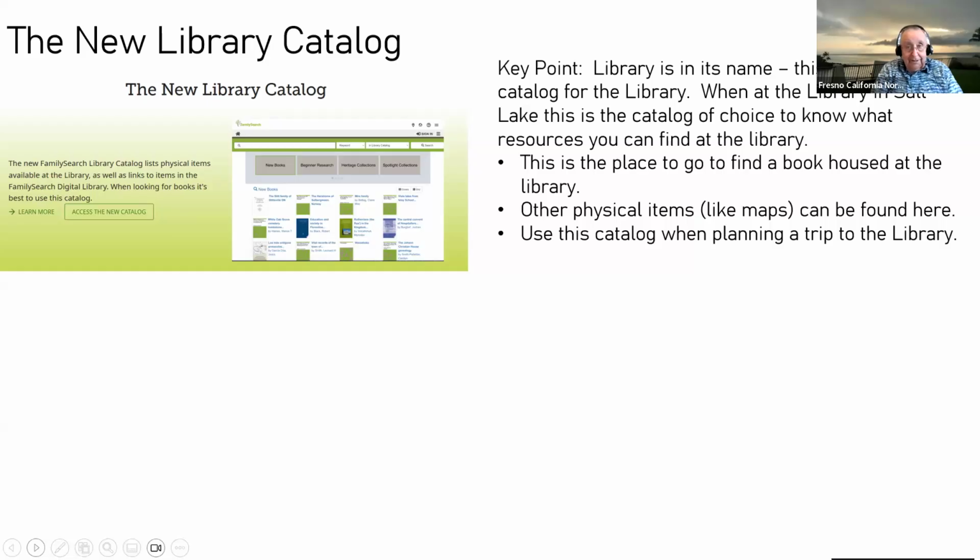When you're at the library in Salt Lake, this is the catalog of choice because it will tell you exactly what's found in the library. This is the place to go if you're looking for a book in the library or another physical item such as, say, maps or something like that. And you would use this from home, especially if you're going to take a trip to Salt Lake, because this is where you can go to find out for sure what's in the library. You don't want to use the FamilySearch.org catalog anymore to plan a trip to Salt Lake. You want to use this catalog.